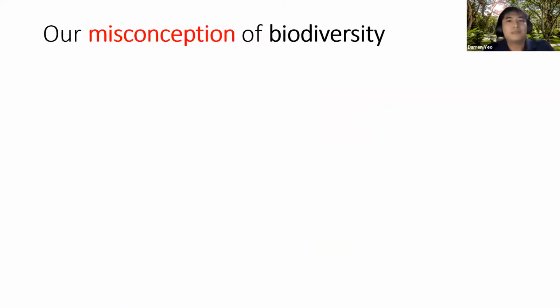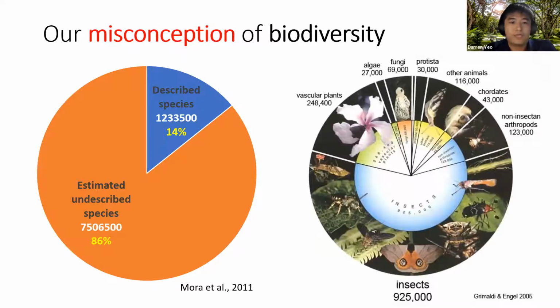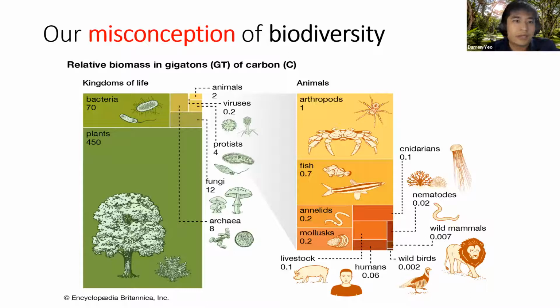However, I think we need to rethink how we view biodiversity. For one, we actually know very little about the species around us. Most of the species out there are still new to science, and we don't even have a good estimate of how many species there are on Earth. Of what we know, most species are invertebrates, dominated by insects, and the vertebrates or chordates form a very small proportion. Even in terms of biomass, most of it is dominated by plants. In other words, if we focus mainly on the charismatic vertebrates, we have quite a narrow view of the world's total biodiversity.